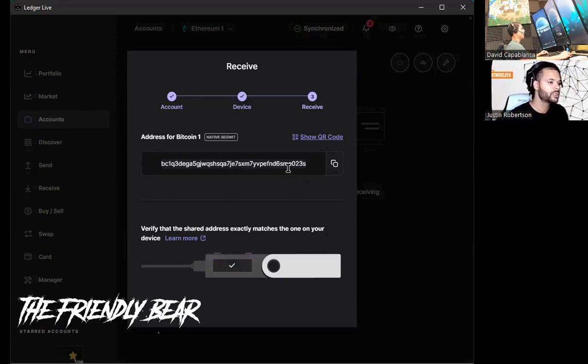But what we'll do is send like $5 worth to it right now for the example, and then we'll recreate a new account with it and get a new address. Can they take all my money with this address? No, nothing about taking your money. It's just because a blockchain is a public digital ledger. It just shows all the transactions that happen on said blockchain.